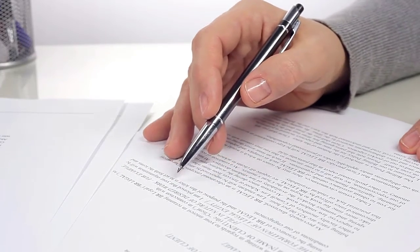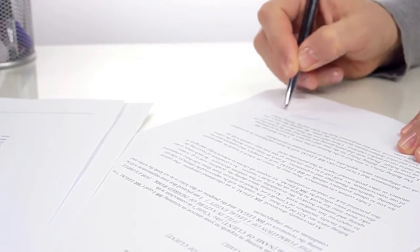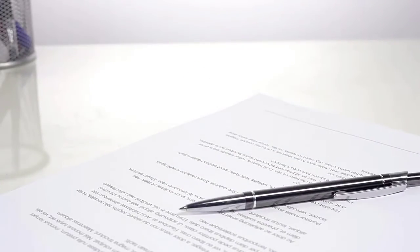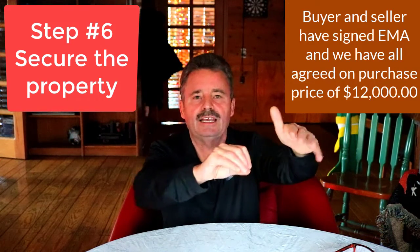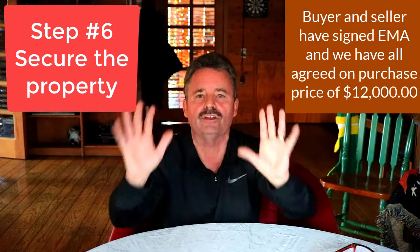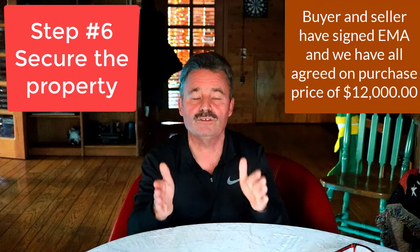Okay, so where we're at now is, since we have an accepted offer, I now give my own realtor some earnest money, a couple thousand maybe, out of the 12,000, and then they will put it into escrow, which will go through a title office. Then we will have an accepted offer from the seller and the seller's agent. They're going to sign it, I'm going to sign it, and then it's all signed all the way around.